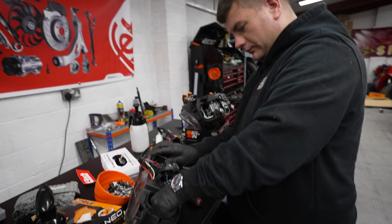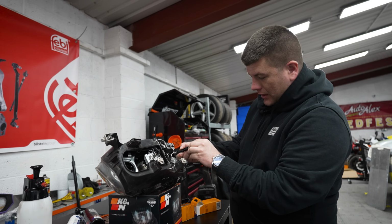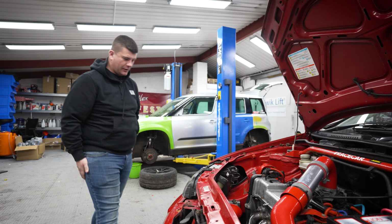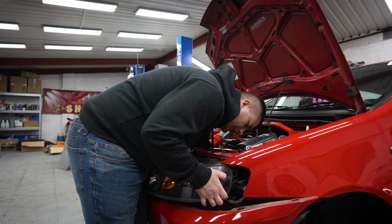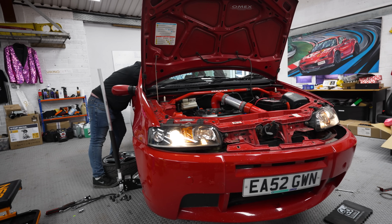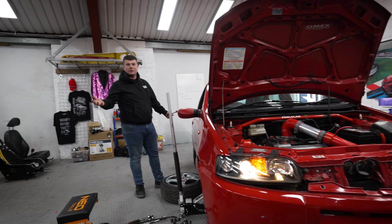Like that. Oh, look at those. Refit in reverse order. Oh, yes. Probably should plug it in. Let's have a look. Dipped. Hazards. Yeah. Nice. We're all good.